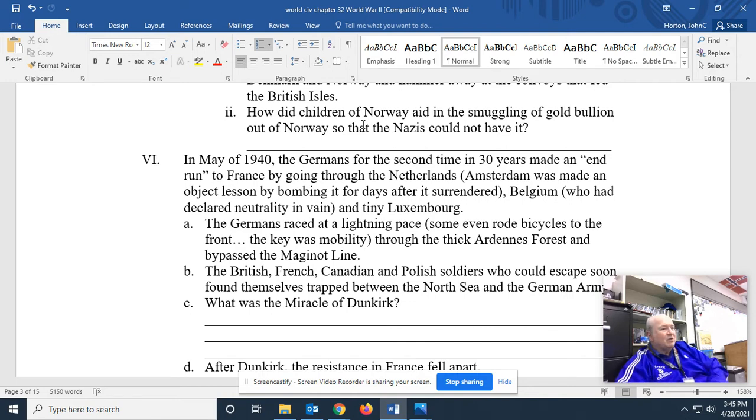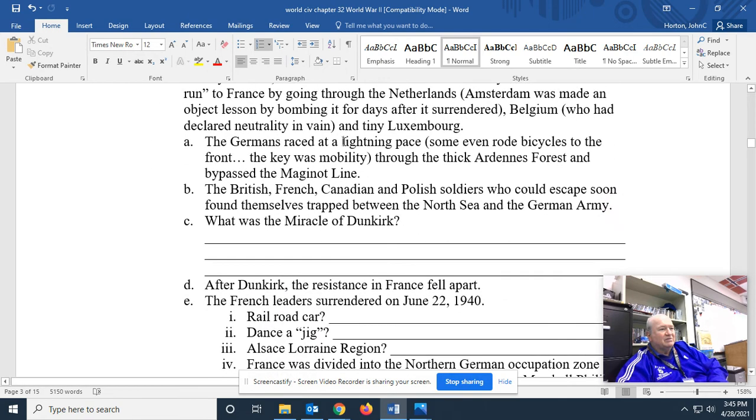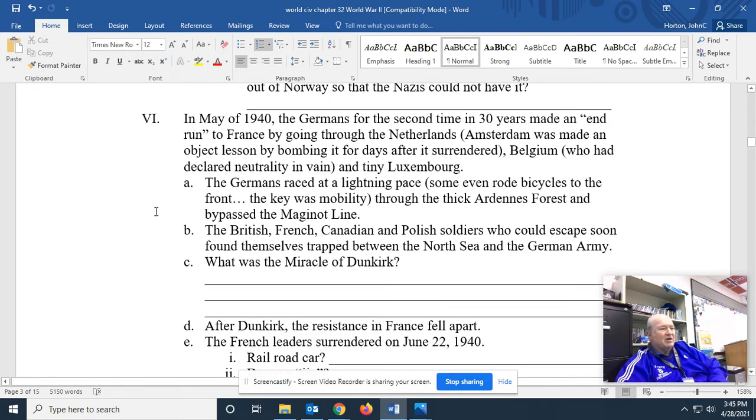In May of 1940, the Germans, for the second time in 30 years, made an end run into France by going through the Netherlands. Amsterdam was made an object lesson by bombing it for 4 days after it surrendered. Then Belgium, who had tried to declare neutrality, and finally tiny Luxembourg. The Germans raced literally at a lightning pace. Some even rode bicycles because, once again, speed, through the thick Ardennes forest and bypassed the Maginot Line.